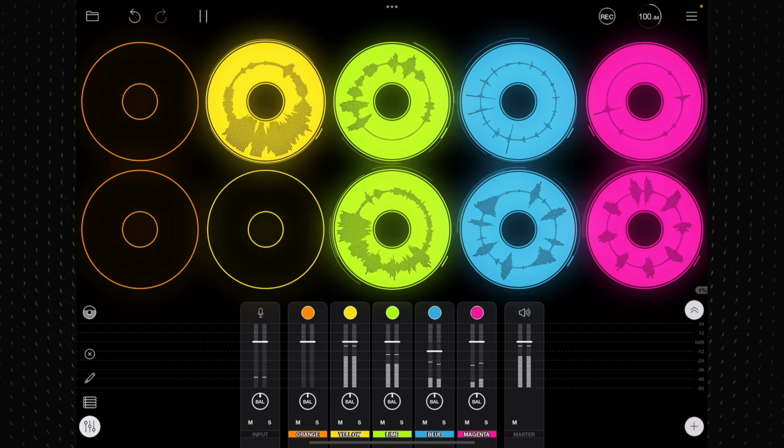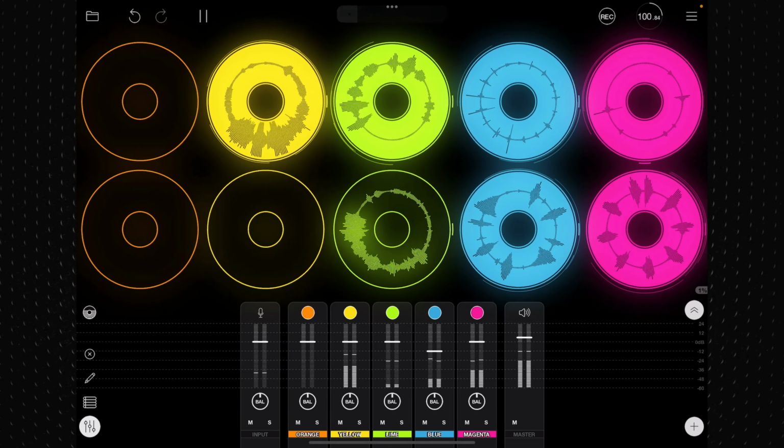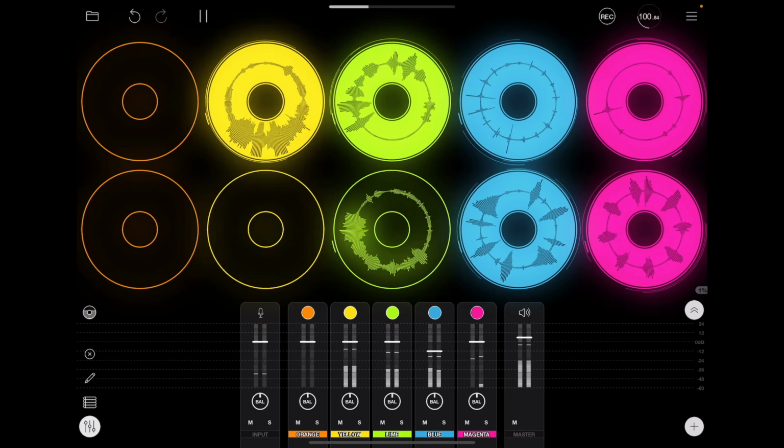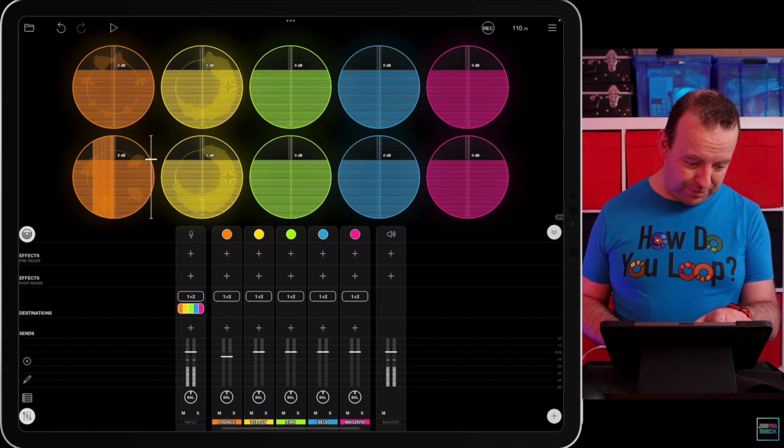Having said that, there are some great walkthroughs that you should definitely watch to help get your head around what Loopy Pro is capable of. JP from John Paul Music UK has a great run through that will help you get to grips if you're just getting started with the app. Linky in the dinky for that one.